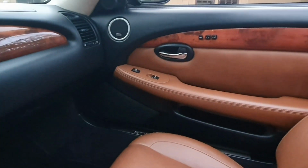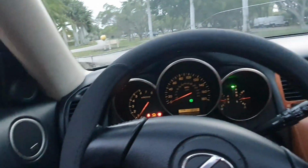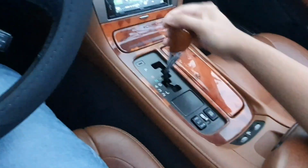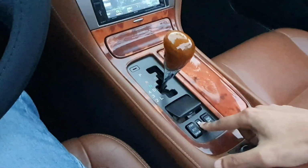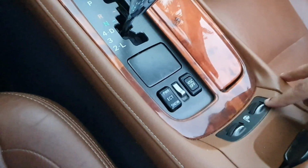Moving on towards the drivability, like I said, this is a heavy car, but the fit and finish is so amazing that you just want to keep on cruising. You don't even want to push it. Let me see if I can drive it, even though my brakes are not good. But this shifter, it's so amazing. Small details like this. It has heated seats.